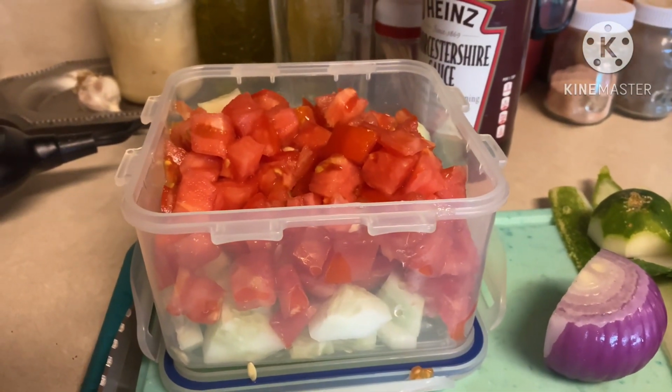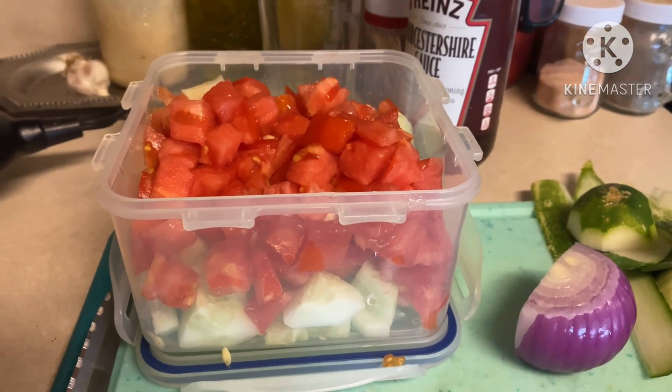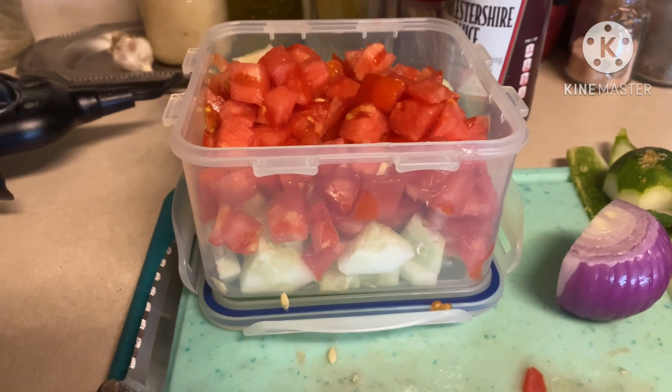I should have set it up earlier, but we've had a little bit of a rough day. Our kitty cat got run over and we found her early this morning, and so it's been a really sad and somber day for us.